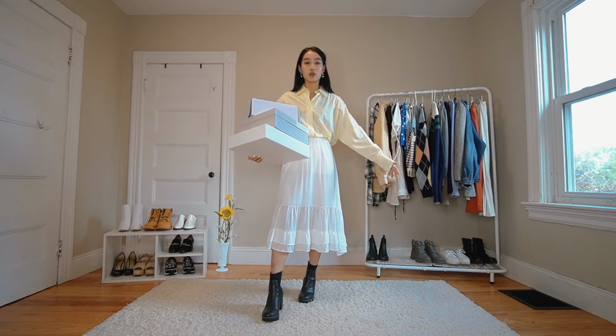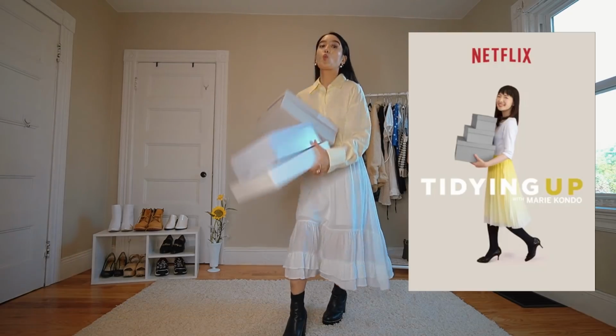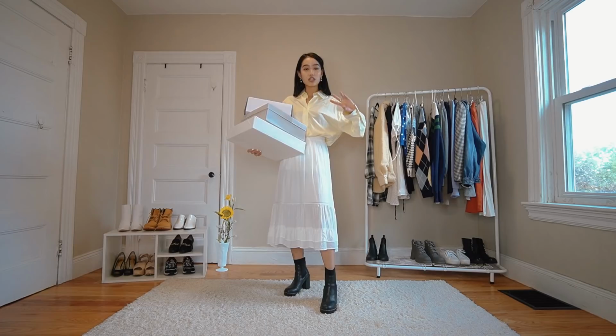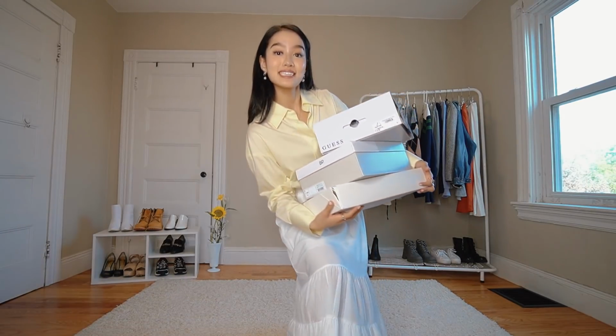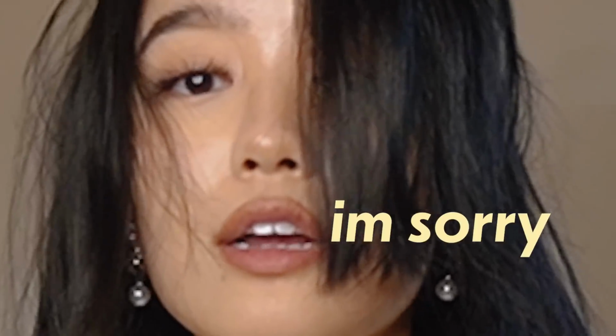I personally used inspiration from her Netflix show cover photo where she's wearing an iconic yellow skirt and a white top. Unfortunately, I do not have a yellow skirt, so I decided to flip the colors. Marie Kondo also has very straight black hair and she also has bangs. I thought my bangs would be short enough that I could style them, but no, bro. You better stop! Listen, don't do what I did.